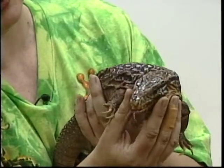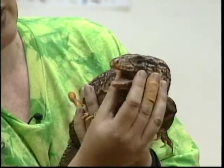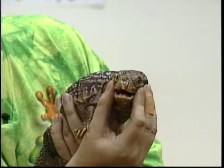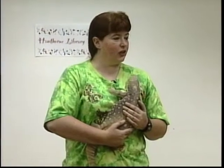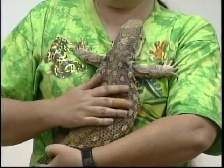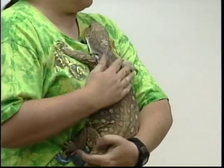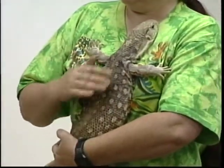Come here, good girl. Look at that big tongue. There we go. She's opening up, and you can see her big tongue. It's a forked tongue that comes out. You think she's full grown? Guess what? She's only about half grown. This is about half the size she's going to get in the end. She's going to get to be about 5 feet long. She's going to get a lot bigger.